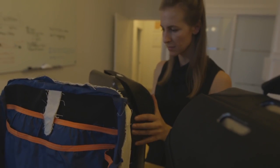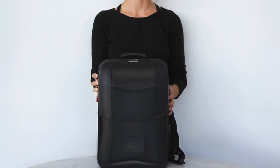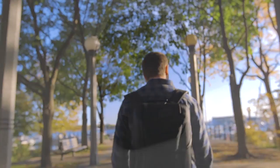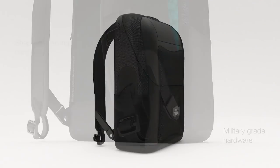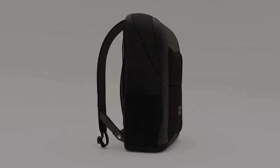We've spent countless hours and created dozens of prototypes to achieve Watson's impeccable style. There was no spared expense to give you the most beautifully designed backpack that will turn heads for years to come. With high-quality Italian leather, ballistic nylon, military-grade hardware, and a shape-preserving hard shell, Watson is the first backpack that doesn't trade form for function.